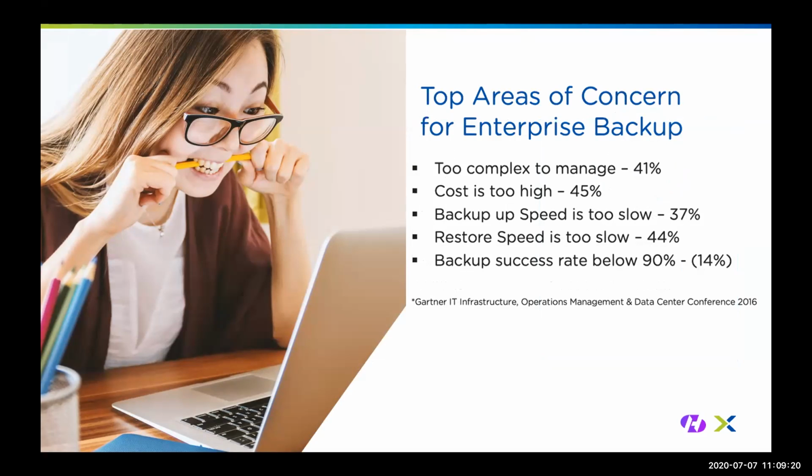Because of all these components, if we have a hiccup somewhere, your backup speed will immediately decrease. And of course, restore, as mentioned before, is basically the reason why you do backup. In case of failures, worst case scenario situations, you want to restore. And something which is very underestimated is a backup success rate below 90%. Because if you have a backup success rate below 90%, this means that you could potentially lose 10% of data. And that's something you definitely don't want, right?